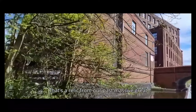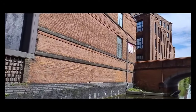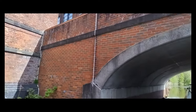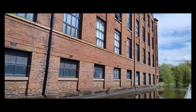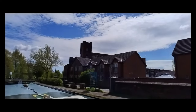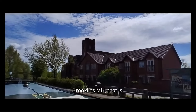A relic from our past, massive great building. Side of the canal with modern housing, again architecturally built to match the original walls. Brookburn's Mill, that is.